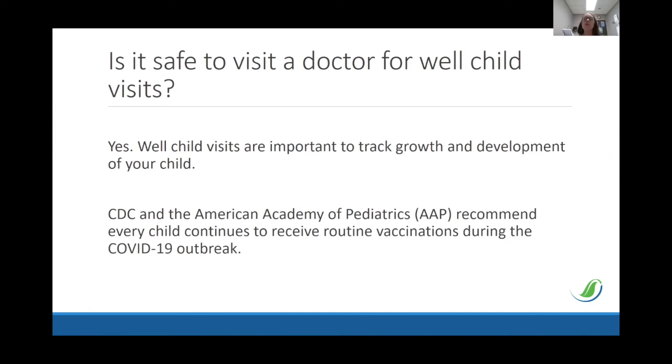Well child visits are important to track growth and development, including milestones and social behaviors and learning, as well as it's a good time to discuss any concerns you may have about your child's health. It's good to stay up to date on the childhood vaccinations. The CDC and the American Academy of Pediatrics recommend every child continue to receive their routine vaccinations during this outbreak. There are many preventable diseases like the measles and whooping cough that your children can get a vaccine for, and they're not at risk for those preventable conditions.